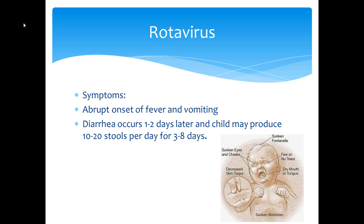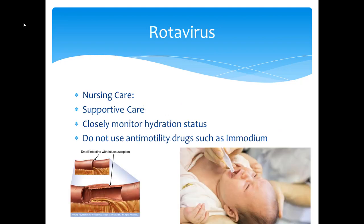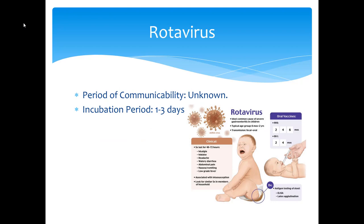They're going to have an abrupt onset, fever, vomiting, and a huge risk of dehydration with rotavirus. Diarrhea will start a day or two later, and these kids can produce 20 stools a day for the next 3 to 8 days. So it is a terrible illness. It also hits the elderly in the nursing homes as well. But going back here, you can see what some of these symptoms are.